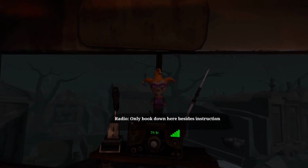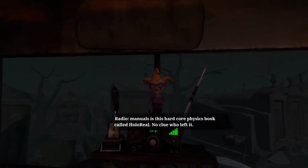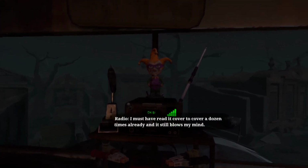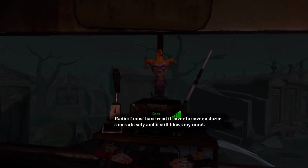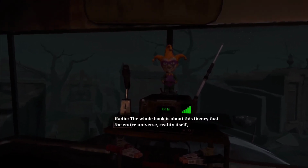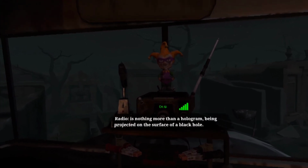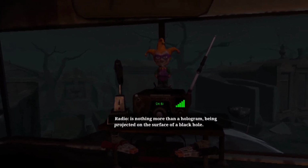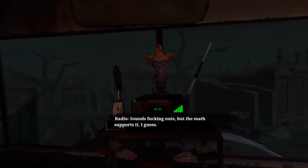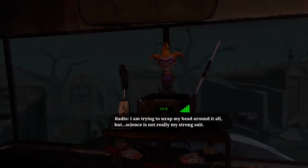The only book down here besides instruction manuals is this hardcore physics book called Hollow Reel. No clue who left it. I must have read it cover to cover a dozen times already, and it still blows my mind. I mean, the whole book is about this theory that the entire universe, like reality itself, is nothing more than a hologram being projected on the surface of a black hole. It sounds fucking nuts, but the math supports it, I guess. I'm trying to wrap my head around it all, but science is not really my strong suit.